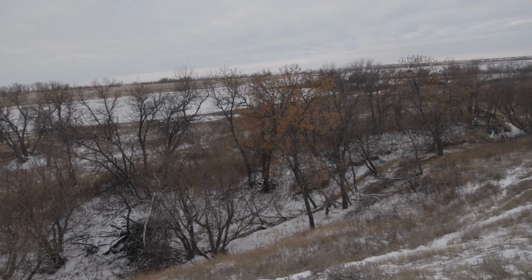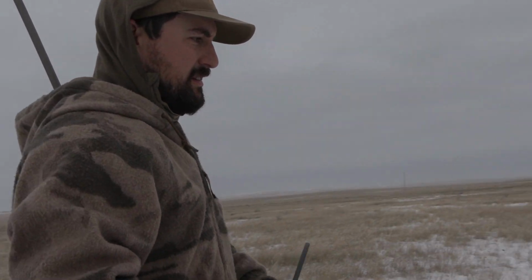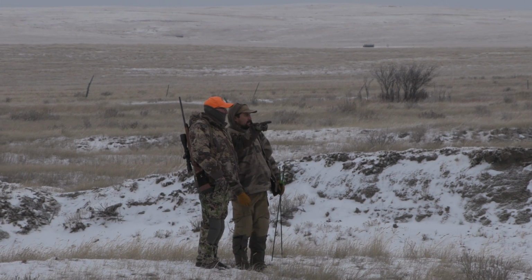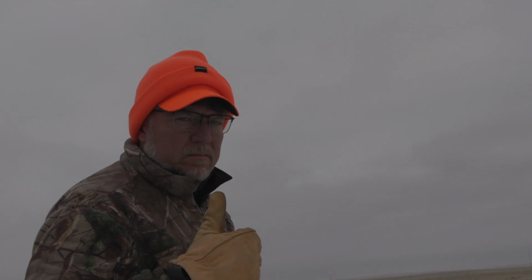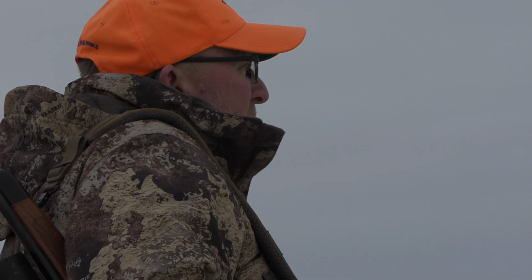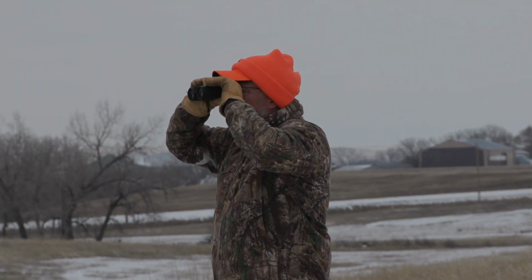Having the ability to share this hunt with our dads was very special for Tom and I. For us, it was more about getting them a deer than us a deer, especially to start. I am extremely fortunate to be able to share the outdoors with my dad still, and I truly cherish every moment I get with him.